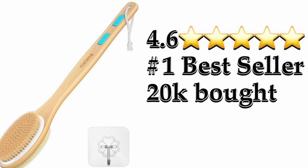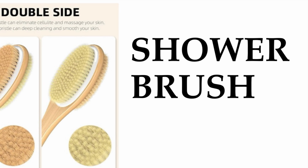Our Amazon find for today is the Ultimate Shower Brush. It's received 4.6 out of 5 stars. It's an Amazon Choice item and over 20,000 have been purchased in the past month alone on Amazon.